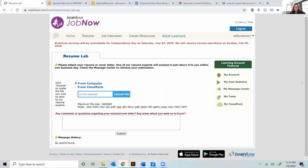You would just upload your file from your computer. That's typically what people do. For your reference, CloudPack is virtual storage that Brainfuse offers. I will say it's not used that much because there are a lot of tools out there, but it is available if you need to save things, like if you're on a public computer and you need to save documents.